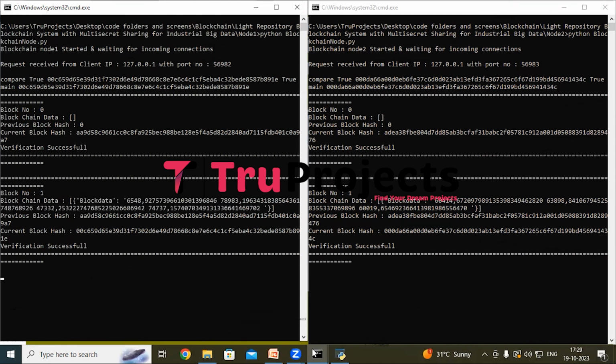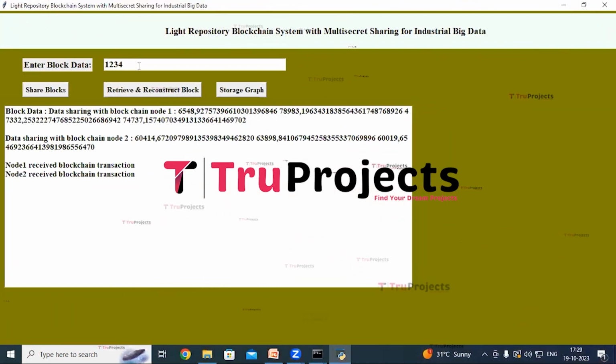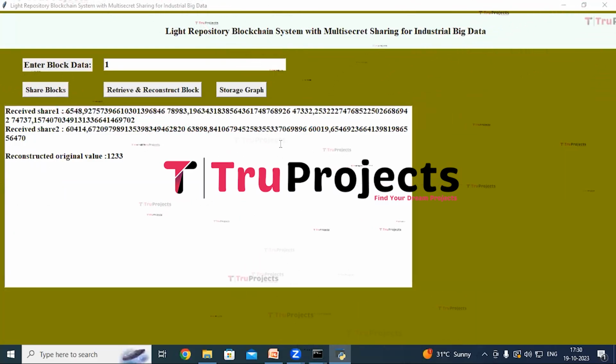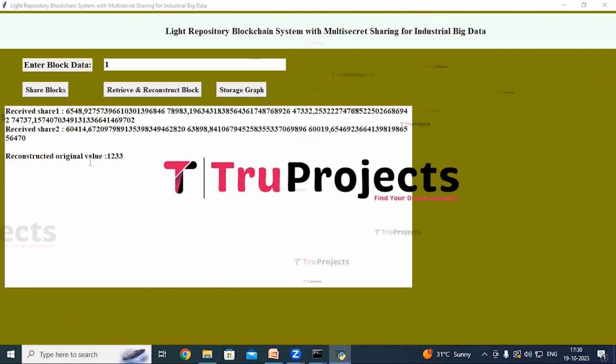So we'll try that. Open the application. I'm giving the block number as 1. And now click on Retrieve and Reconstruct block button. So we can see that we have collected shares from both nodes, enabling us to put together the original data. This works for any data we want to store as blocks in the blockchain. Just enter the block number and we can easily get back the original information.